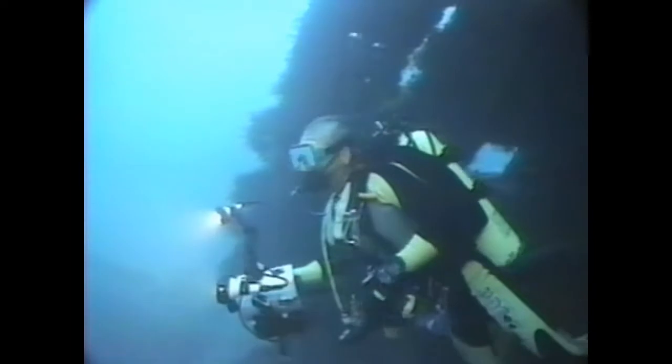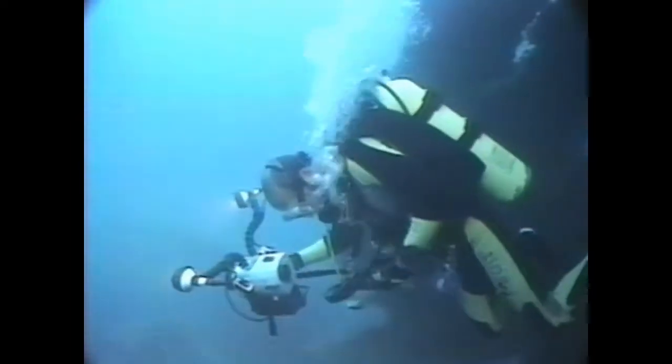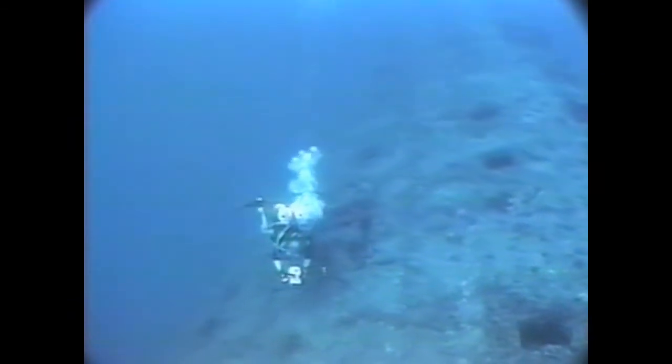Only a few feet behind, Fred also emerges from the wreck. Our bottom time is now quickly running low, and it's time to head back towards the anchor and start our slow ascent towards the surface. While we ascend, we think about just how massive this wreck truly is.